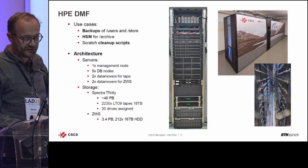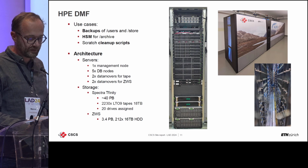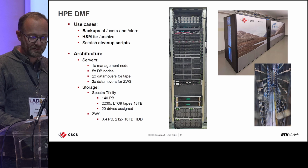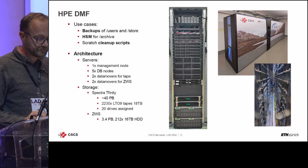On the right, you can see our T-Finity tape library, which has at the moment around 40 petabytes of storage, and 20 drives assigned to DMF. The zero-watt storage is around 3.4 peta.